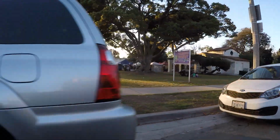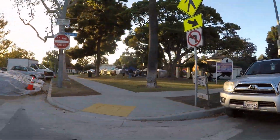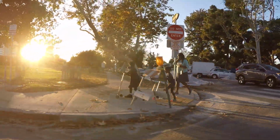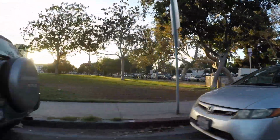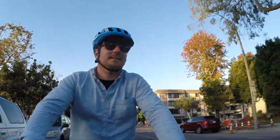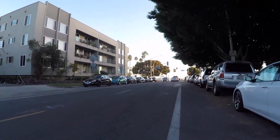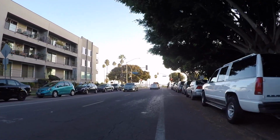Check it out. We got like a farmer's market going on over there. It's fun. Everyone's out on their little skates, scooting around town. That's it. There's the ocean. Gotta love that. Biking distance to the ocean.